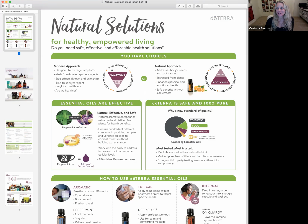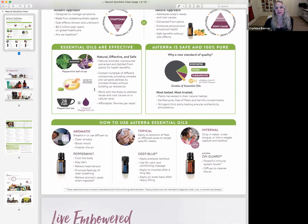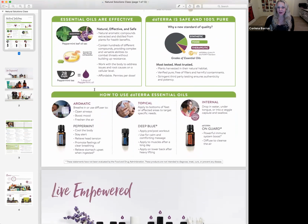So let's talk about essential oils. That is really predominantly what we focus on with doTERRA, although we do have some other kinds of herbal remedies as well. Essential oils are extremely effective. The natural aromatic compounds are extracted and distilled from plants. They contain hundreds of different compounds. They provide complex and versatile abilities to combat threats without building up resistance.